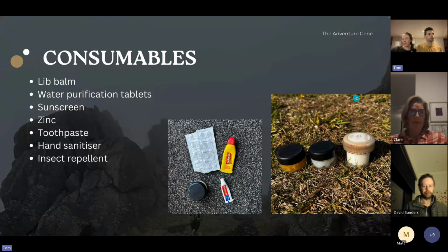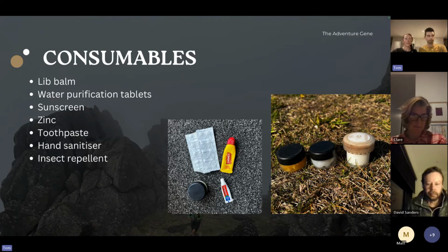All right, consumables. These are items that you're going to use over the days, and you might have extras in your food drops that you're just going to top up with over the course of your trip. Things that we would generally take are lip balm, water purification tablets.